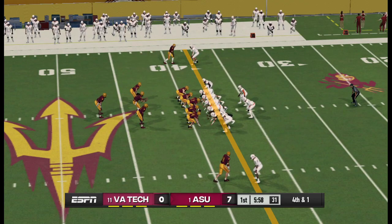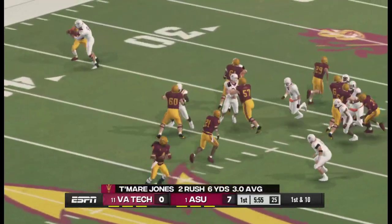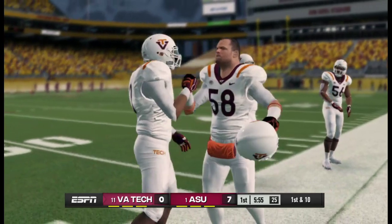They're going to go 2 wide with 3 in the backfield. Hands it to Jones, and he's met, and he's stopped at the line of scrimmage. No yards, and a turnover on downs by Arizona State. Great defense there by Virginia Tech.